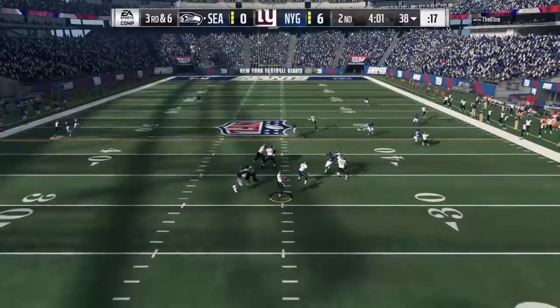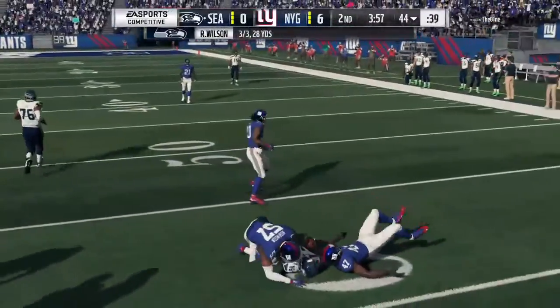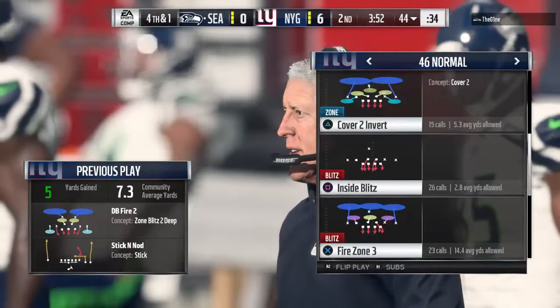Here's Wilson to throw. It's caught. Block it. And he'll get up near the 45. They'll spot it at the 44. Just a 5-yard pickup, and it leads to 4th down.